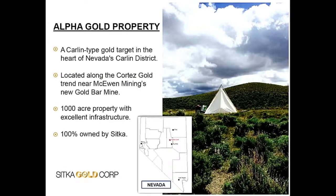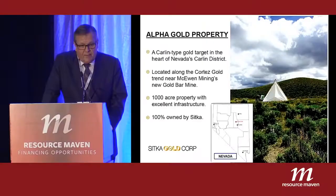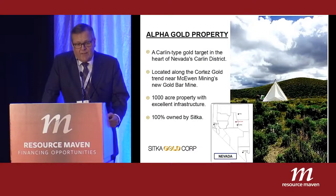Our second property is the Alpha Gold property in Nevada. This property is in the Carlin district, which, I'm sure we all agree, is a pretty prolific gold producing area, over 30 mines in production, second largest, richest area on the planet for gold. And we own this 100%. There are no underlying agreements there.